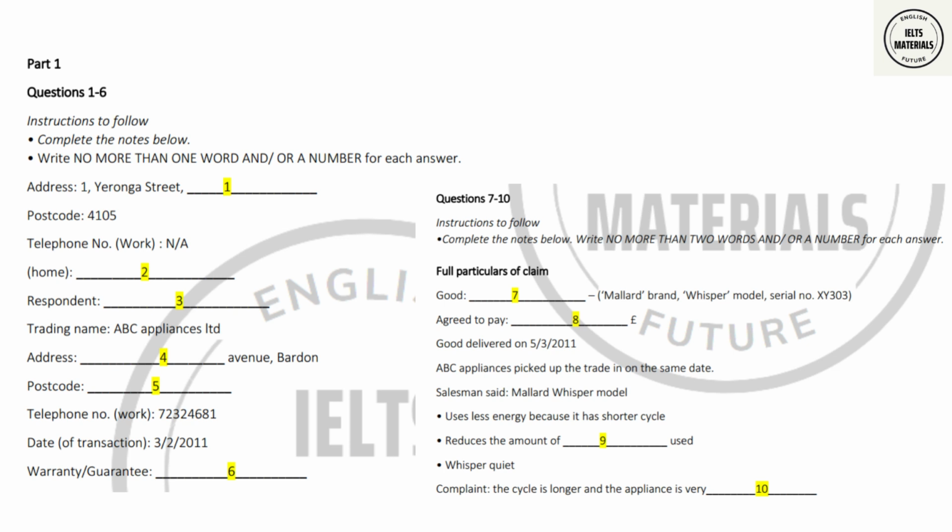The salesman who served me at the appliance shop said, "The Mallard Whisper model has a much shorter cycle, so it uses less power." Oh, and he added, "and it will also use less water." Is that true? Well, partly. It does seem to use less water, but both the wash cycle and the rinse cycle go on for much longer than my old machine, so I don't see how it can use less electricity.